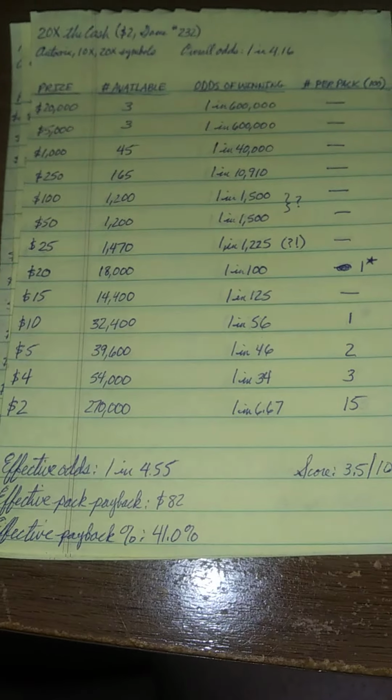Effective odds, 1 in 4.55. Technical overall odds, 1 in 4.16. Effective pack payback, 82%. $82 out of 200 for an effective payback of 41%. Score is 3.5 out of 10. Look at some of the odds of winning for the mill prize levels and you'll understand why.